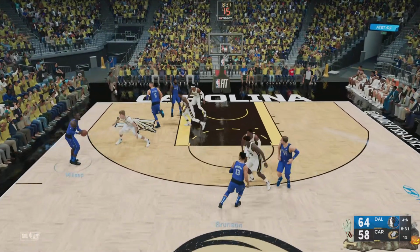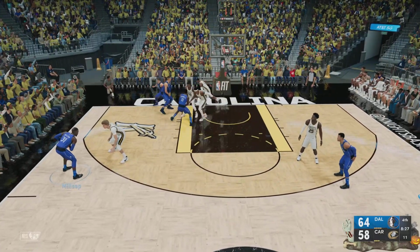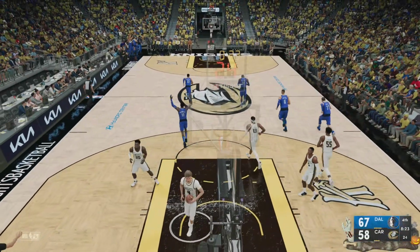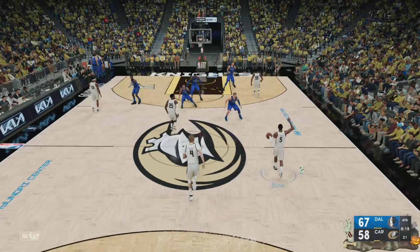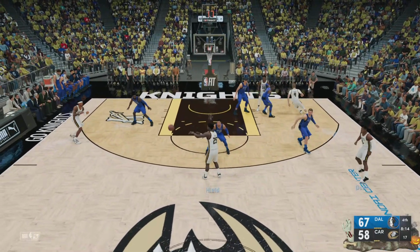Doncic, a screen on Heald. Millsap outside. From deep, here's Doncic. Knocks down the triple. Doncic has got 16 in the second half. Drills his third three of the half. That's 15 points from long range for him.